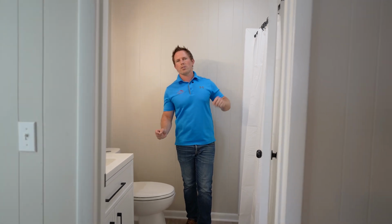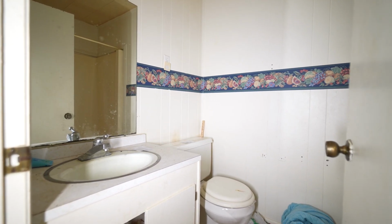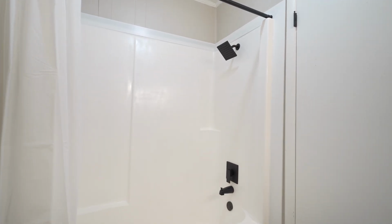And we're gonna get to the master in a minute. I'm gonna show you just what I did. I was able to convert it to a double sink. So in here, we came in with a newer modern vanity, new mirror, new vanity light, and then we gave this tub a new coat of epoxy. New fixtures on the tub made it look new.